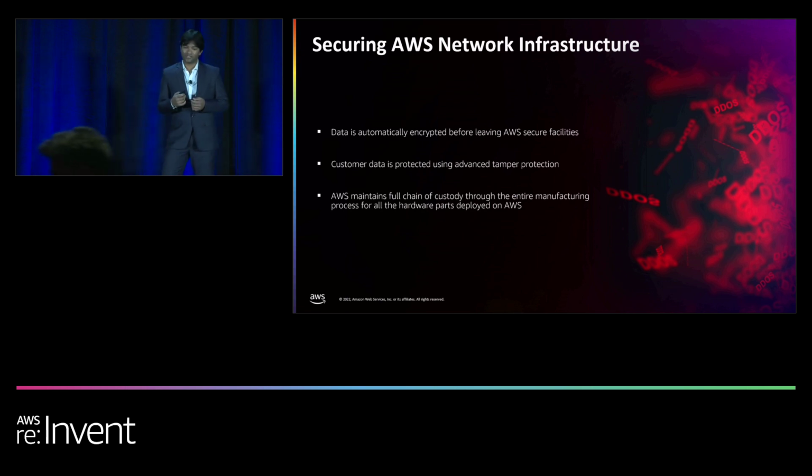Additionally, AWS optics protect your data using advanced tamper detection such as laser security to automatically shut down and reroute connections if the network links are disturbed. AWS maintains full chain of custody through the entire manufacturing supply chain for all the hardware parts that are deployed on the AWS network, allowing us to identify and resolve any attempted hardware attacks.